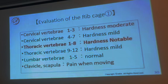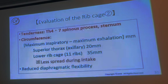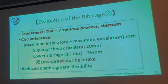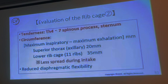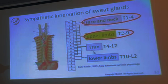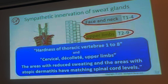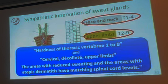Evaluation 2. Tenderness at T4 and T7. Spinous process. Circumference: less breath during intake. Sympathetic innervation of sweat glands, face and neck: T1 to 4. Upper ribs: T2 to 9. Hardness of thoracic vertebrae 1 to 8 and cervical decline of upper ribs. The area with reduced sweating and the area with atopic dermatitis have matching spinal cord levels.